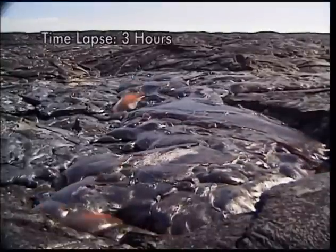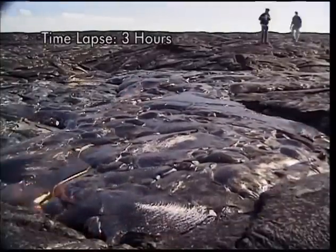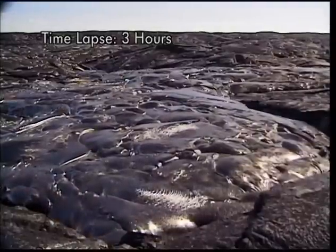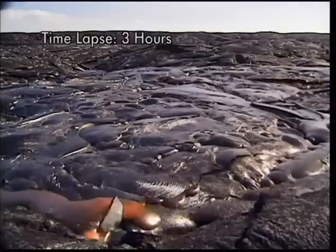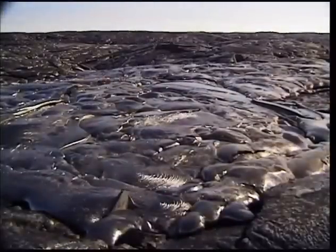Here a Pahoehoe flow is filling in a depression. Incoming lava trapped beneath the crust is causing the entire surface to inflate together. Eventually, this flow will create a small hill. Inflation changes low spots to high spots and gullies to ridges.